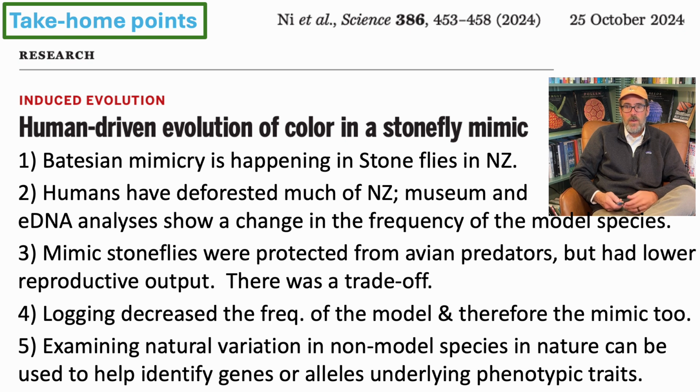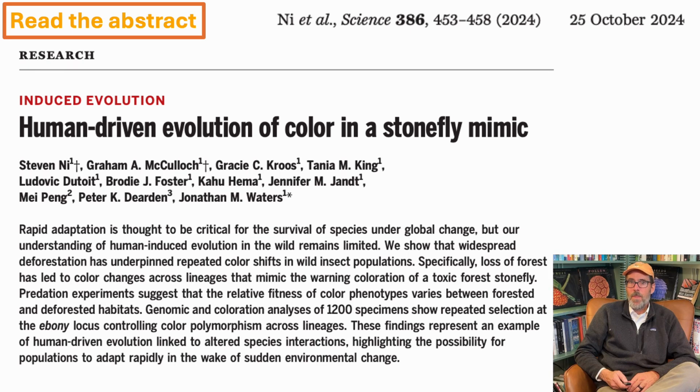In this case, they identified a gene called ebony through natural variation in the stonefly population. They did a whole lot of genetics to get there, and it's pretty cool that in a pretty traditional evolutionary story involving testing fitness effects, they're also able to get down to the level of the gene, including lots of undergraduates. So kudos to Jonathan Waters and Graham McCullough for pulling this off with a bunch of other students, and I hope I got that story right. But it's a great paper.